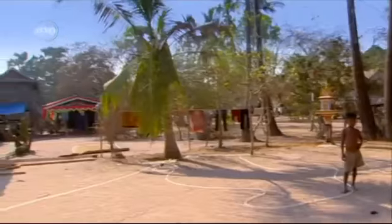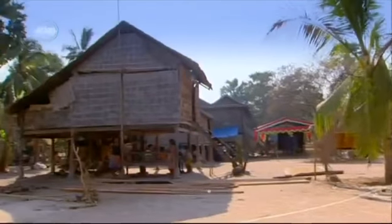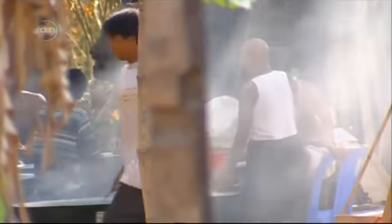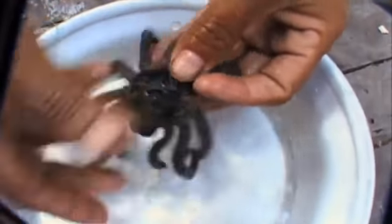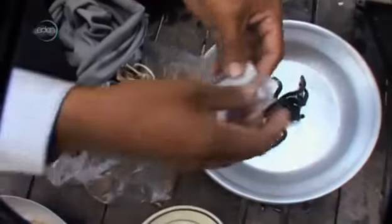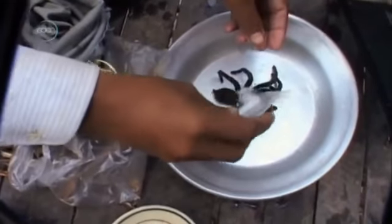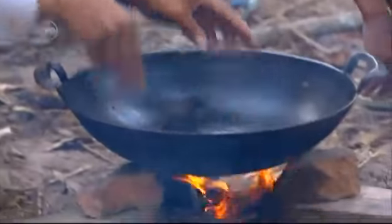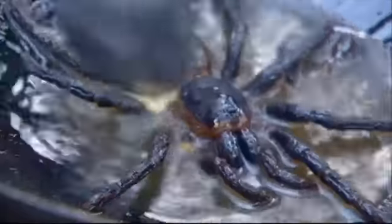And poaching is not the spider's only worry. In some countries, tarantulas are seen as a tasty snack. Here in Cambodia, locals prefer their tarantulas freshly caught. Spiced with a touch of salt and a hint of garlic, they end up as a stir-fried meal. But these hairy mouthfuls aren't just a snack for poor families. Tarantulas are big business.